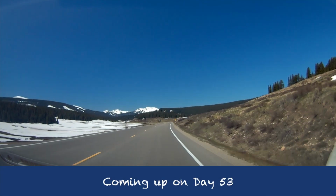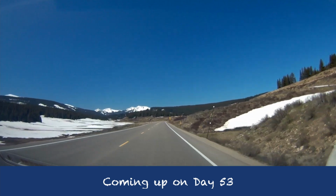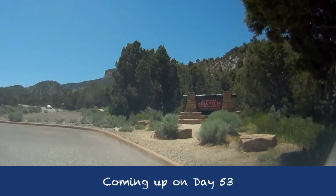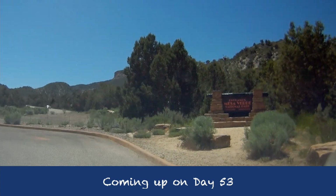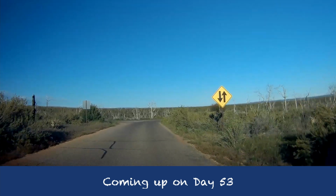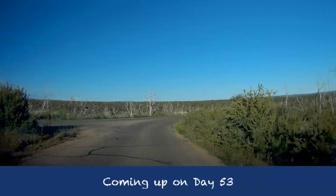Tomorrow, another high mountain pass takes us through some more alpine scenery as we head further into southwestern Colorado. On the other side, our plans to camp in Mesa Verde National Park are denied, but we still take an engrossing tour of the bizarre cliff dwellings and the surprising human history of the area.